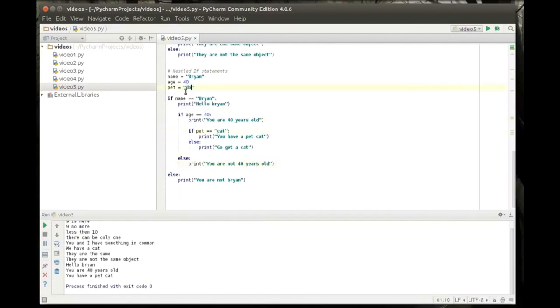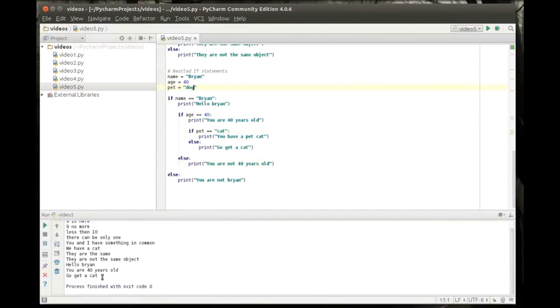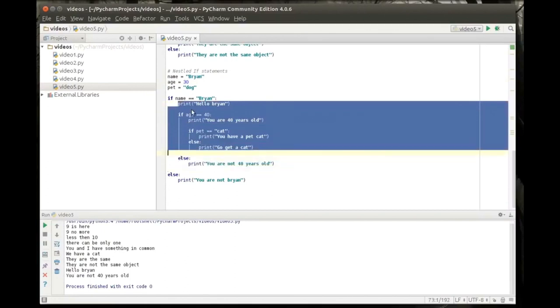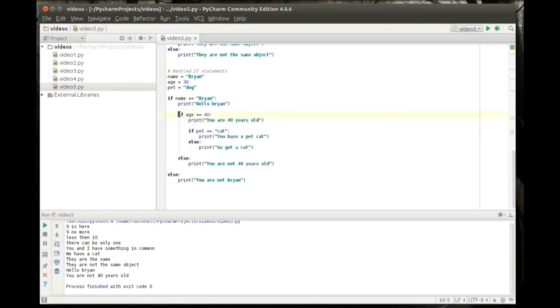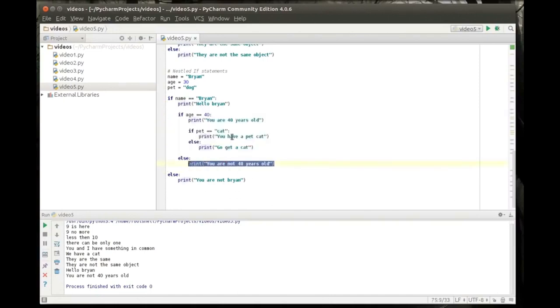So we'll say, instead of a cat, I have a dog. Go get a cat, because it's running this scope and not that one. And if we change this to, we'll say 30. Hello, Brian, you are not 40 years old. So it just skips over this whole chunk. Whoops, this whole chunk. And runs, you are not 40 years old. It's a pretty good example of nested if statements and polymorphism.